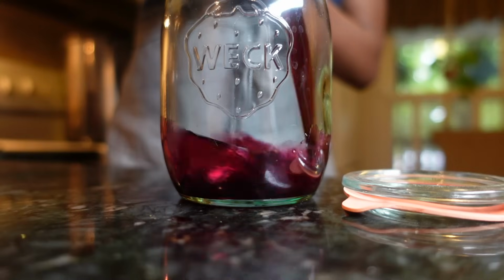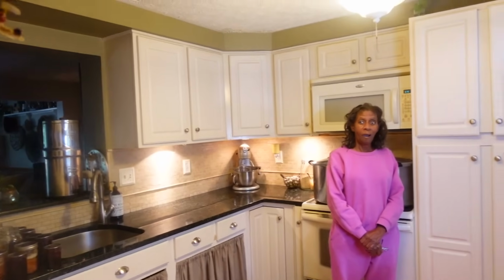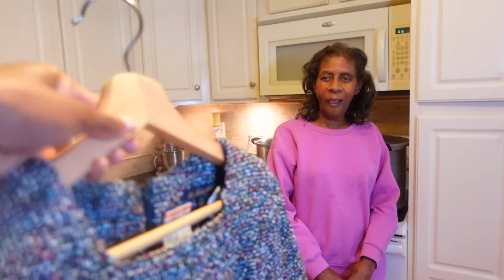Remember those cute weck jars I used for the blueberry water? Yep, I got those at the thrift store too. I cannot believe I found this secondhand. Are you ready for this? Well, you're not. This is stunning. Look at this.